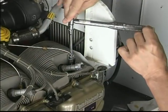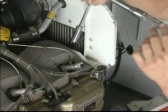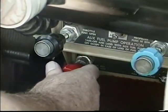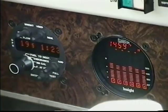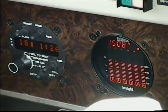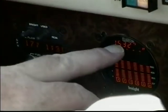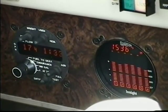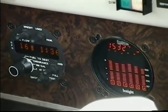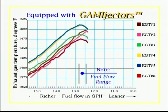After balancing the fuel-air mixture in all cylinders with the precision GAMI injectors, the data gathered from subsequent test flights showed that it was now possible to have all cylinders reach peak at very nearly the same point in fuel flow. Following that logic, and verified by the uniform exhaust gas and cylinder head temperatures, each cylinder was now producing a similar amount of power at any given mixture setting.